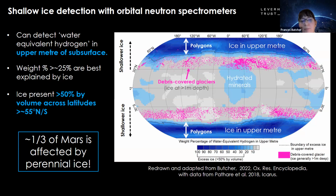However, when you reach a weight percentage of water equivalent hydrogen that's more than about 25%, that's really best explained by ice that's present in more than 50% by volume, so massive ice effectively. And in the map on the right-hand side, you can see that this is basically extensive across any latitude greater than about 50 to 55 degrees. So at high latitudes on Mars, we've got massive ice deposits in the upper meter of the subsurface. And this correlates really nicely with the distribution of those polygonized terrains that I showed you earlier.